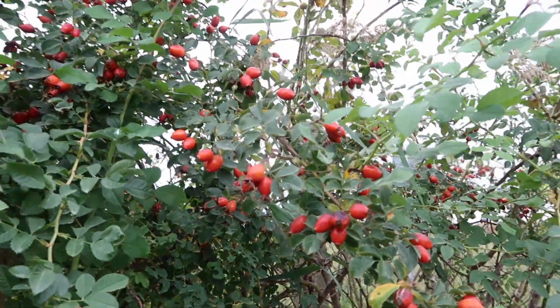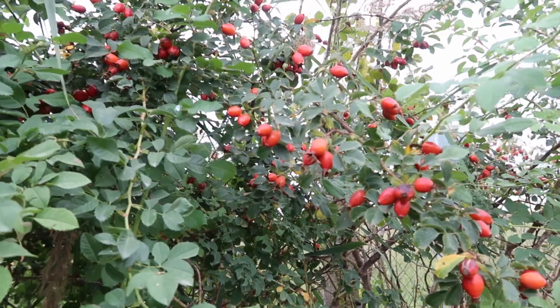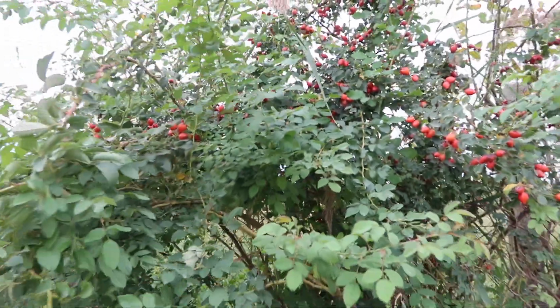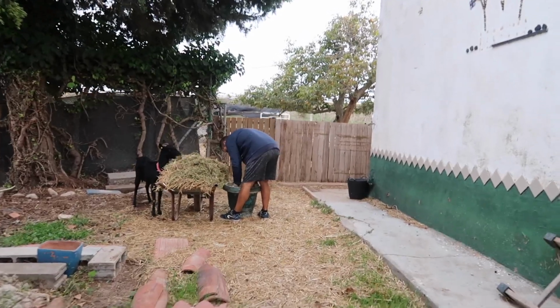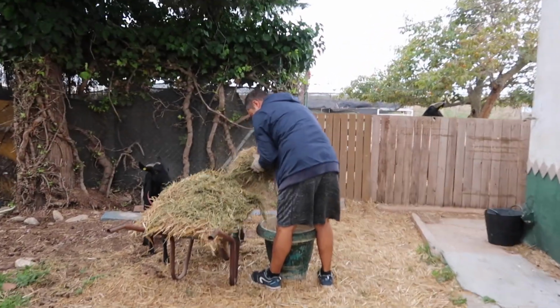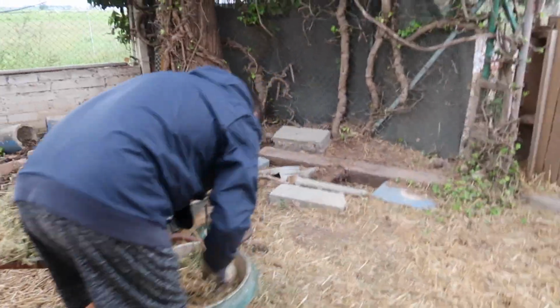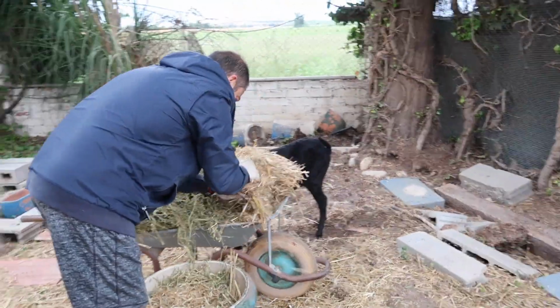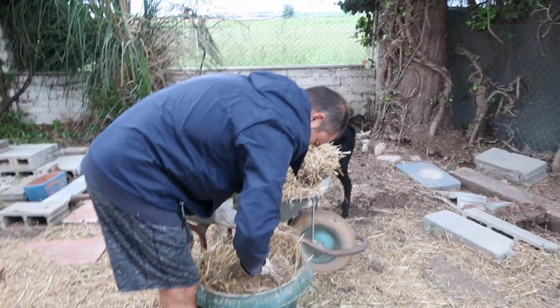Wow, these are rose hips. We have lots of rose hips. Look, guys. I didn't record. What a pity, huh? I couldn't record the right time that this Jupiter jumps. Huh?